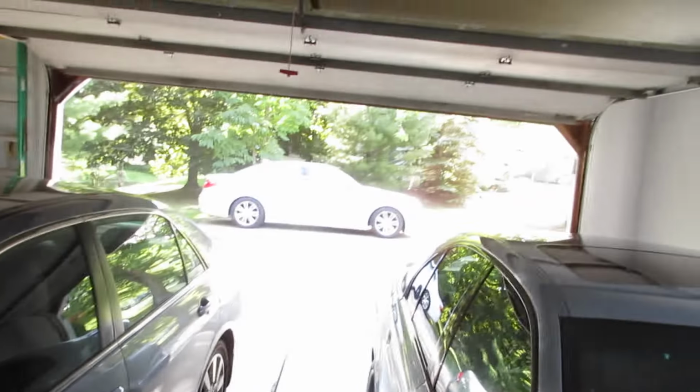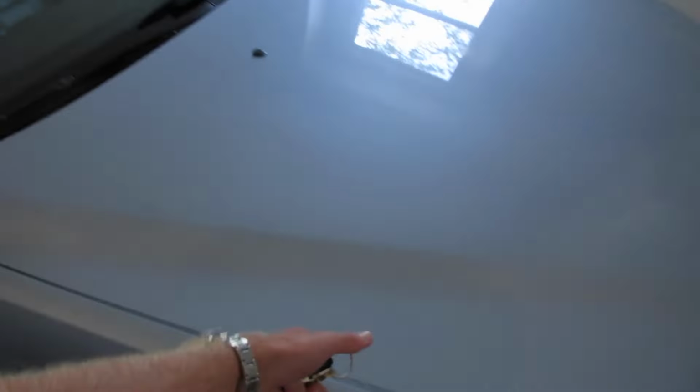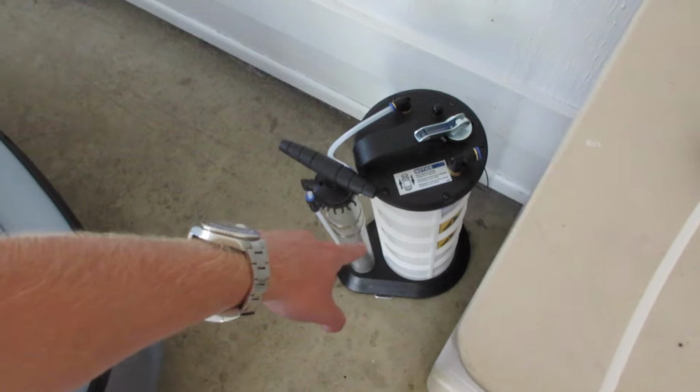Honda's probably 5. I think that's about 7. Or maybe this is 8. I don't know, I don't remember what it is. But you shove this down the dipstick tube, it'll suck it all out. And then if you wanted to put your new oil in there and pump it in, you could do that. So that has many uses that will be used long into the future.